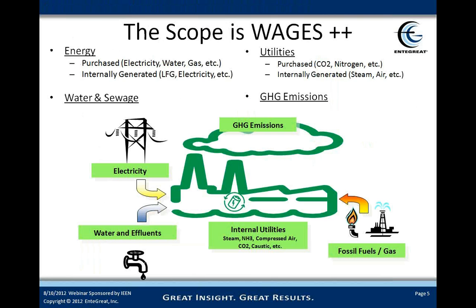Again, just before we get started here, I want to make sure that the scope is clear to all of us. When we say energy, we really mean WAGES. This term is encompassing of water, air, gas, electricity, and steam. But we also say WAGES plus plus. What I mean by that is that we are concerned with all purchased energy in all its forms, all purchased utilities in a manufacturing facility, generated energy, generated utilities. We also include water and sewage and greenhouse gas emissions in this discussion. So the topic is applicable to all these things, and it's comprehensive and all-encompassing.